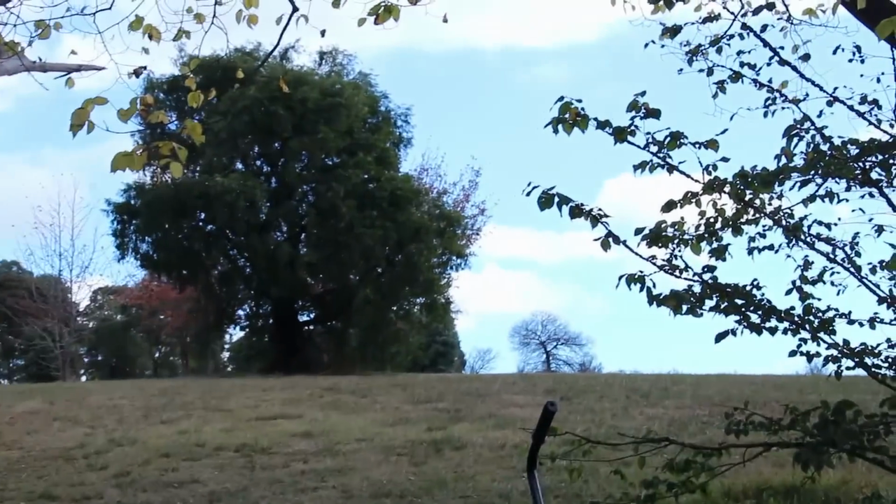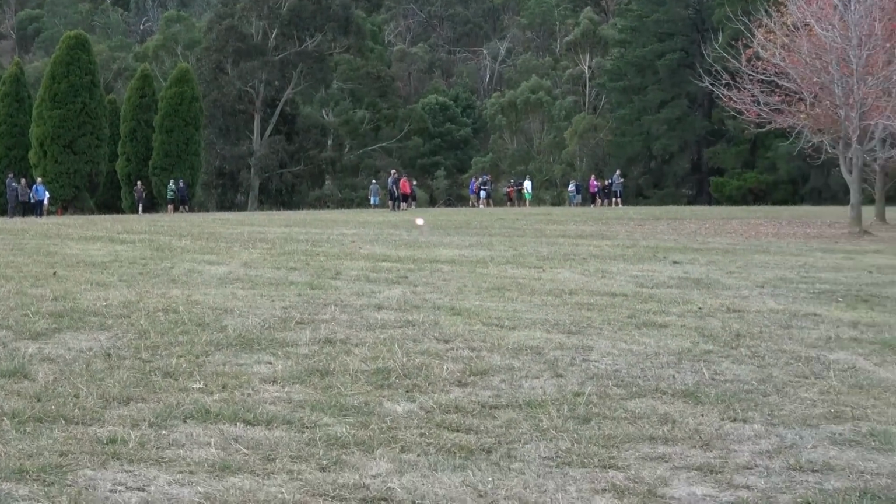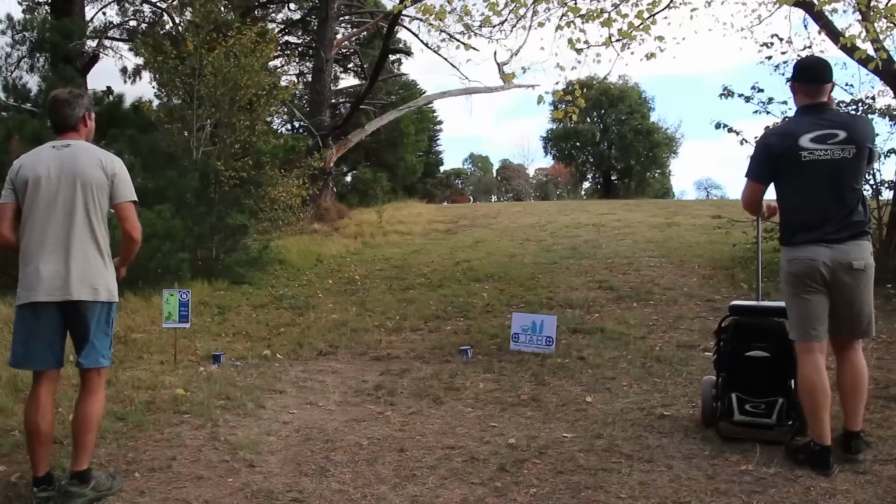Paddy's just going that hyzer line. It's the safe play if you've got the power. For sure. Why not? So he'll only have a 50-meter shot in, or 45 in from there.